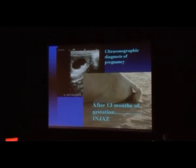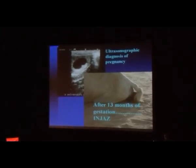And then it was the time of Injaz. After 13 months of gestation, what we got is something like this. The animal was in labor, and Injaz was born on April 8, 2009.